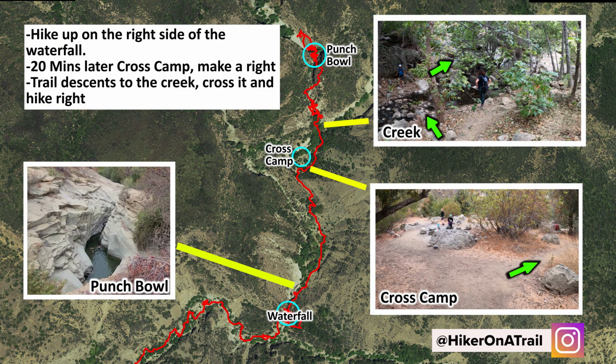At the bottom center is the waterfall. You're going to hike up on the right side of the waterfall. It is going to be steep. Once you're up there, if you look down, you'll be able to see the punch bowl that feeds into the waterfall. About 20 minutes from the waterfall, you're going to come across the cross camp.